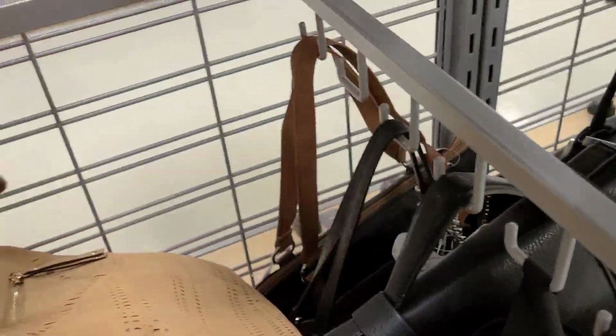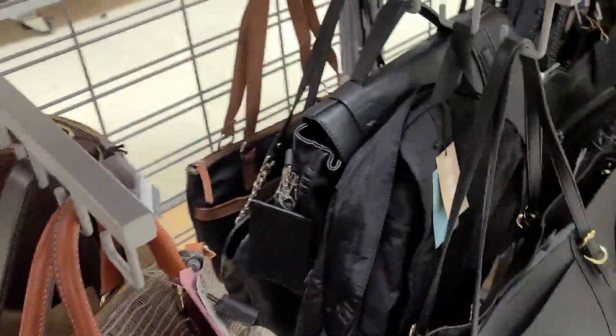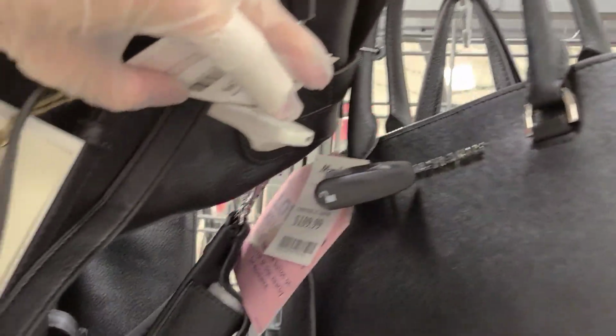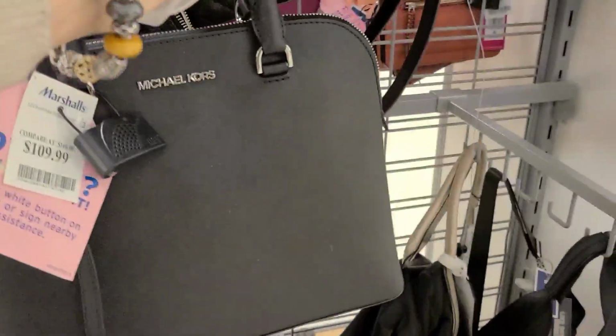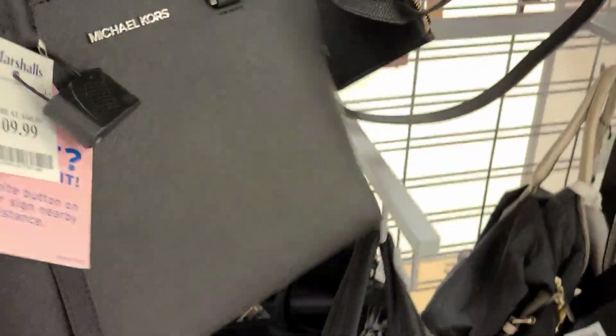And this is the other Dooney. I get so excited. That purse is falling off my shoulder, you see? It's getting in my way. Here, let's put that one back there. And I didn't see any Coaches. And what's this back here? That little Michael Kors 109. Isn't that cute? Little zip, and it looks like a Saffiano leather. See it?